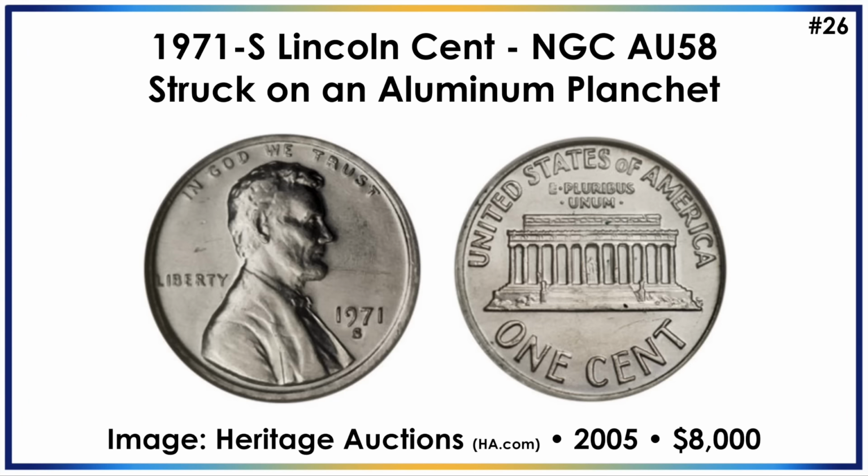1971S. This is also a struck on aluminum planchet coin, but not the legendary 1974. This sold for $8,000, but a pretty long time ago, so probably has appreciated a fair amount today. And it looks like there's some circulation on this, but people must have been like, hey, this is a super underweight penny, I'm going to pull it out of circulation.